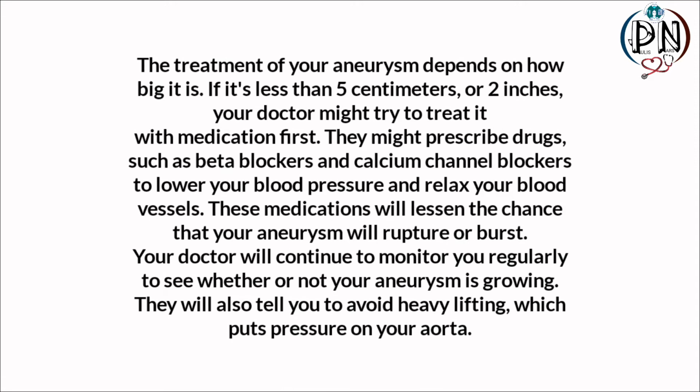Treatment. The treatment of your aneurysm depends on how big it is. If it's less than 5 centimeters, or 2 inches, your doctor might try to treat it with medication first. They might prescribe drugs, such as beta blockers and calcium channel blockers to lower your blood pressure and relax your blood vessels. These medications will lessen the chance that your aneurysm will rupture or burst. Your doctor will continue to monitor you regularly to see whether or not your aneurysm is growing. They will also tell you to avoid heavy lifting, which puts pressure on your aorta.